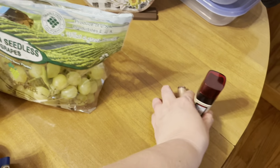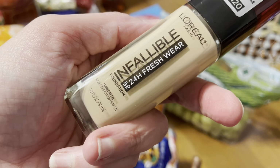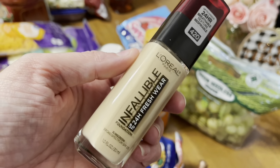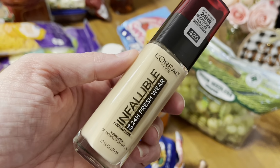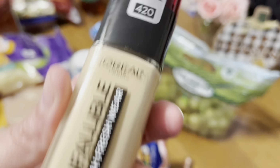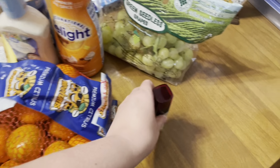Amazing. A couple makeup items that I'm completely out of is my L'Oreal Infallible. I tried the CoverGirl thing and it works okay for like every day, but if you're like really wanting good coverage, pay the money and get this because it's worth it. I am number 420. This really is honestly, I think, the best makeup I've ever bought.